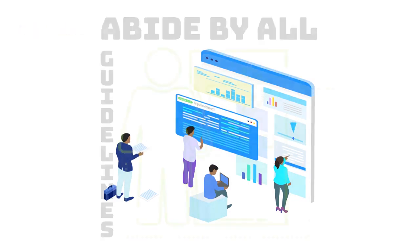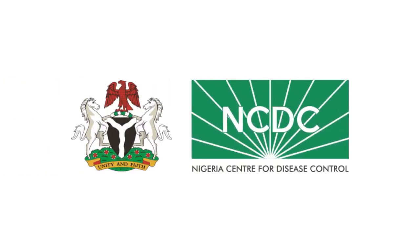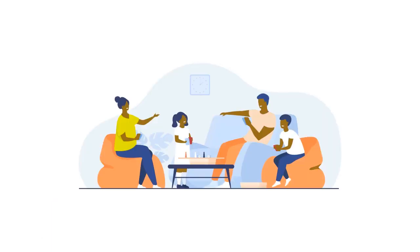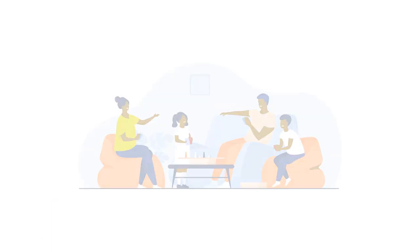Always remember to abide by all guidelines by the Nigeria Centers for Disease Control to avoid contracting COVID-19 and keeping yourself and your loved ones safe and protected.